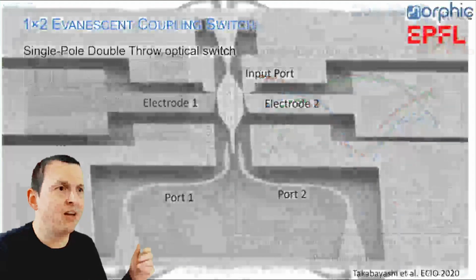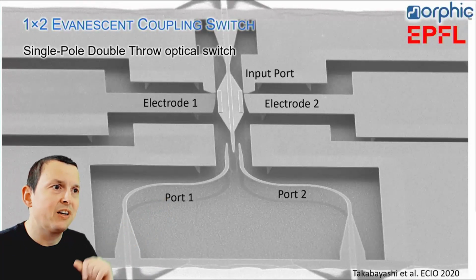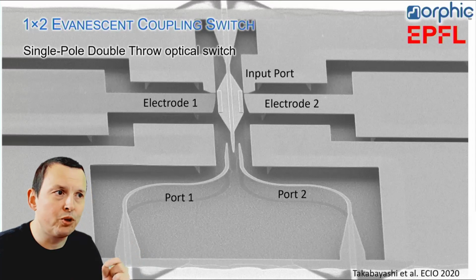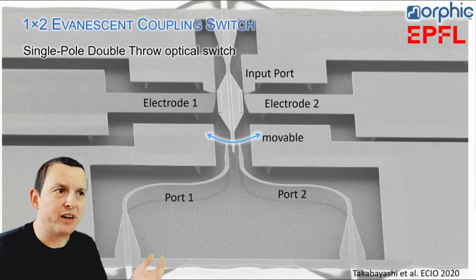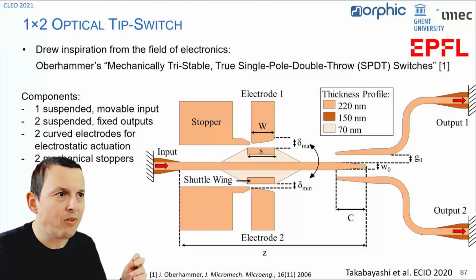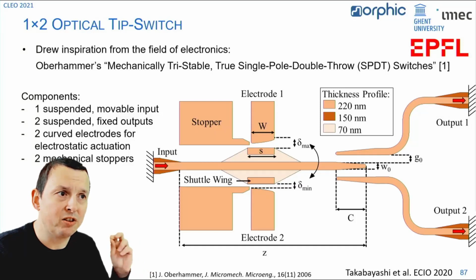For instance, you can make a very, very tiny switch which has basically a rocking pin that connects either to port 1 or port 2 by applying a voltage over electrode 1 or electrode 2. And so that takes a bit of engineering because you need to make sure that the device moves properly, remains in plane, and does not attach itself to one of the electrodes. It doesn't make physical contacts to the electrodes.